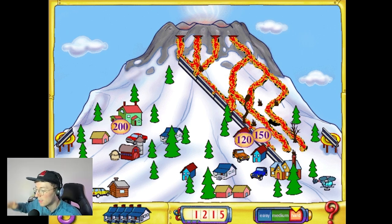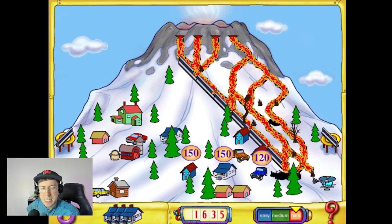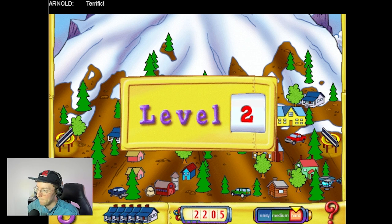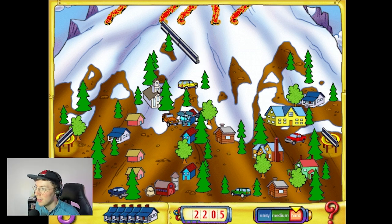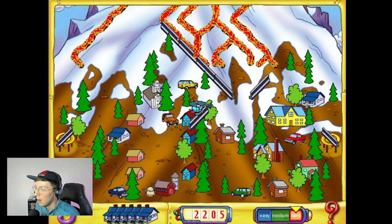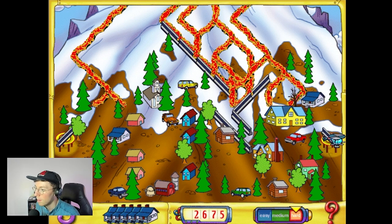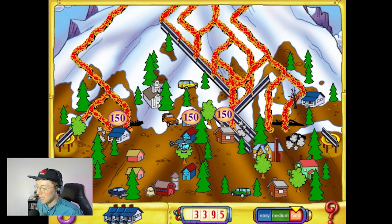Trying to save the most people here. Yep. Oh my gosh. This lava has no chill. Literally. Oh no. Oh, where did this come from? Oh my gosh.